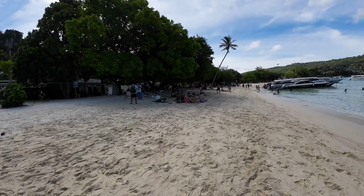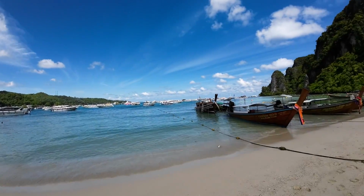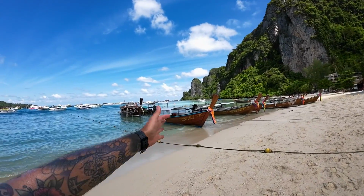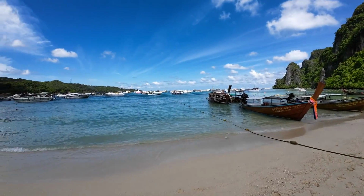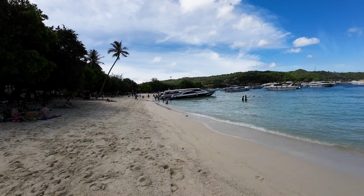I was actually hanging out on there all day yesterday as well. And to be honest, this view is hard to beat. I mean, there's not many places in the world where you can lounge on a beach looking at all these beautiful long-tail boats, these rock formations, and of course, just the amazing jungle that lies on the outskirts of every single one of these beaches.